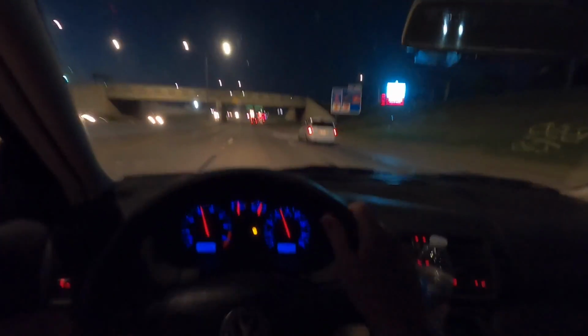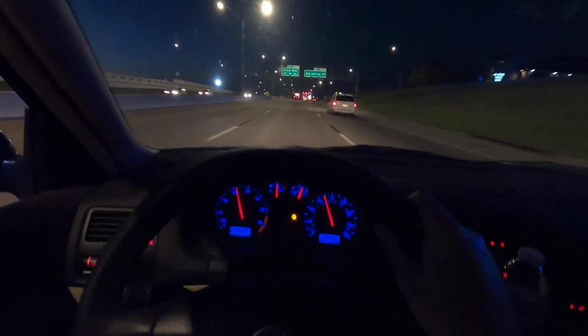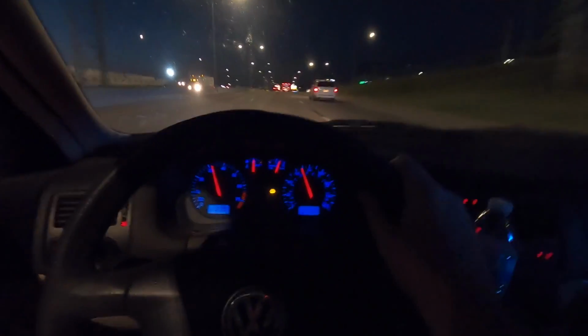Well, the air conditioning didn't work out. We got a lot of wind though. Window is open and we're rolling. Outside of the AC, everything else in this car is great.